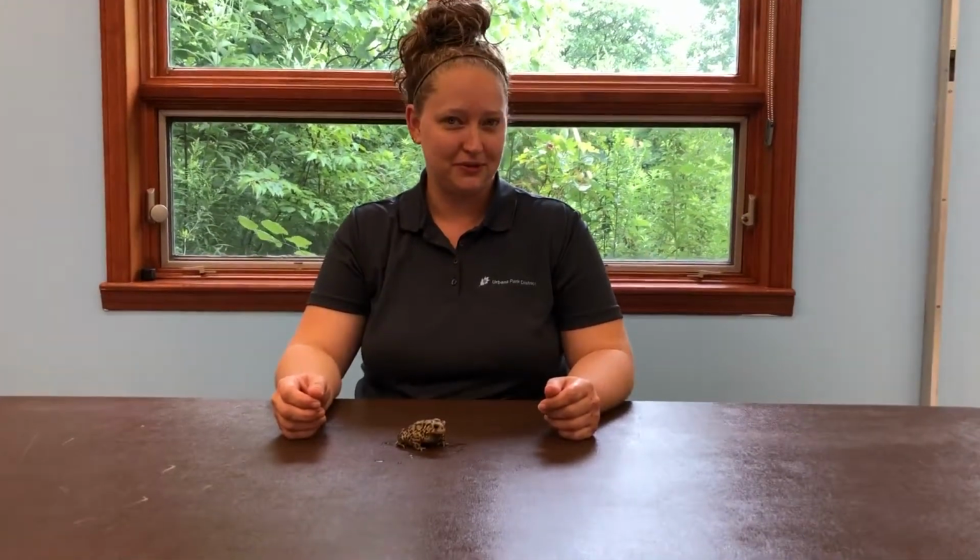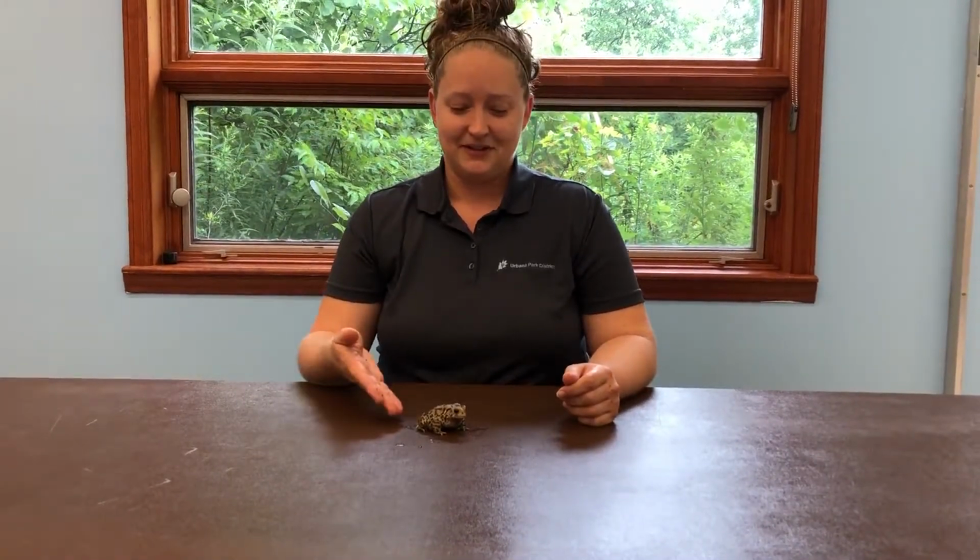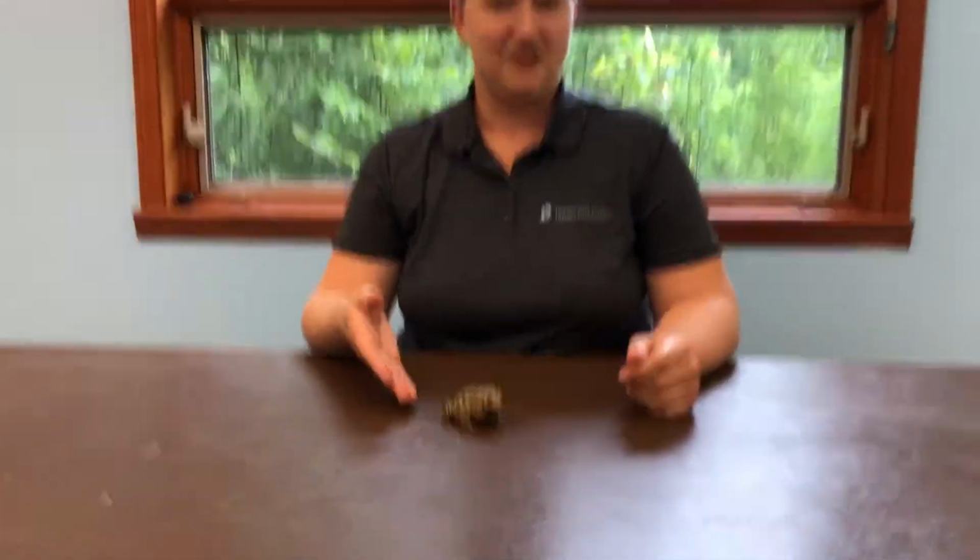And I wanted to share with you some of the animals that live here at the Nature Center. Most of these are animals that you can find in your local parks or maybe even your backyard. So first we have Todd, an American toad.